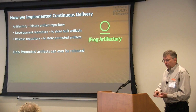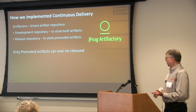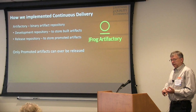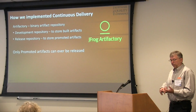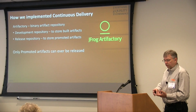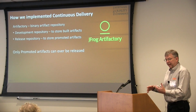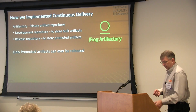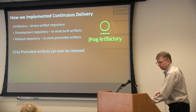All of the built artifacts initially go into what we call the development repo. And if it's been promoted, in other words, if it's been tested and we've verified that it's working correctly, it goes into the release repo, which means it can be released. So only promoted artifacts can ever be released in our process.